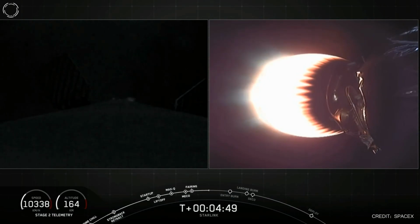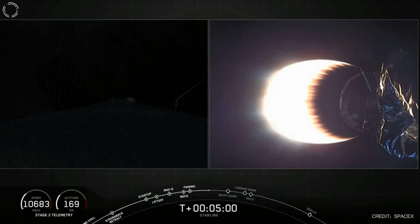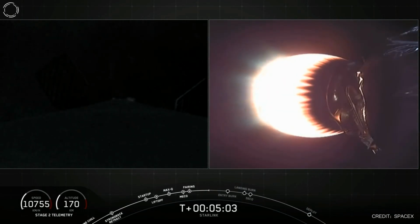Again, we are attempting to land the first stage today on Just Read the Instructions, as our Of Course I Still Love You drone ship was occupied with our Demo 2 vehicle from over the weekend up until last night.